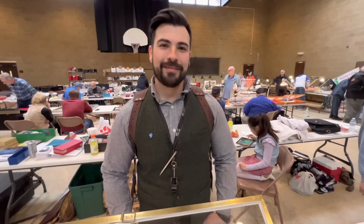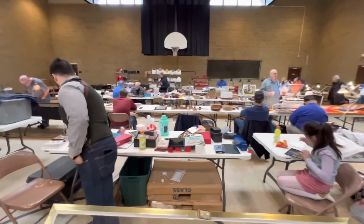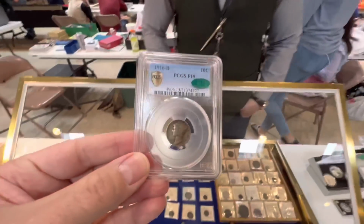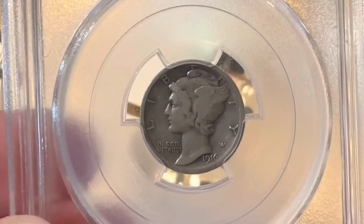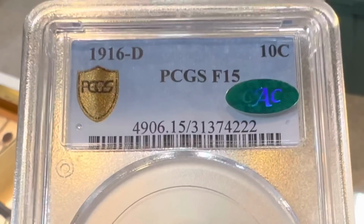Okay, very cool. Where is the coin? Do you have it? Yeah. Let's take a quick picture of it. All right, there we go. There she is. PCGS F15. Now, what is that? Fine 15.